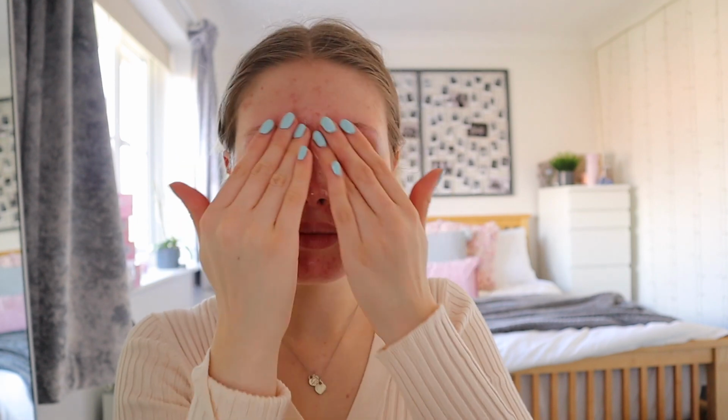Once the niacinamide has dried on my face, I take The Ordinary 100% Plant-Derived Squalane. I'm just taking this to kind of hydrate my face. It's quite difficult to apply. I just put some on my fingers and then I just like to apply it very gently. I only like to do this if I have exfoliated my face before because otherwise oil on dead skin just feels so gross.